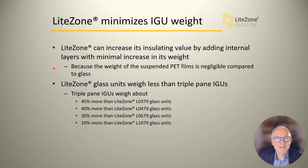Because the weight of the suspended PET films is negligible compared to glass, LiteZone glass units weigh less than triple pane IGUs, which have 50% more glass. For example, triple pane IGUs weigh about 30% more than LiteZone L0679 glass units, which are 4.4 inches thick.